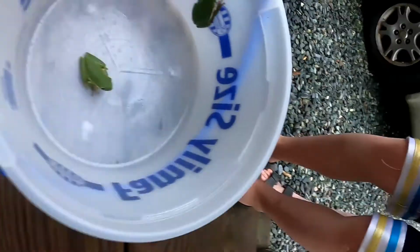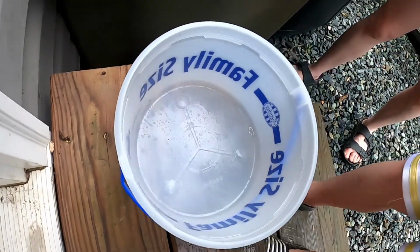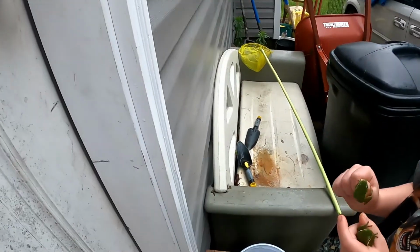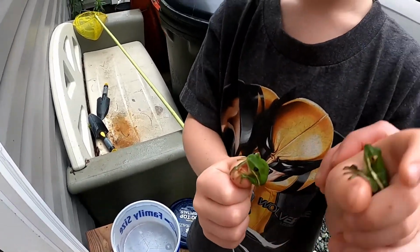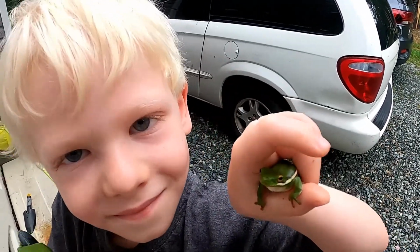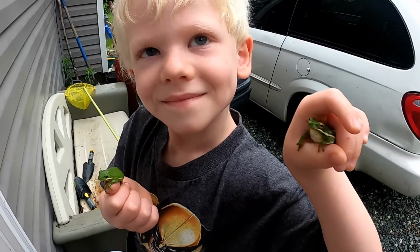No, that one's Parker. And this one is Fred. Silas, the one that you're holding is Fred. The widest one is Fred, and that one is Parker. Let's see, Silas, show Whitley. Hold him up so you can see them both. So there is Parker, and this one right here is Fred. Okay, look here, Silas. Got two frogs.